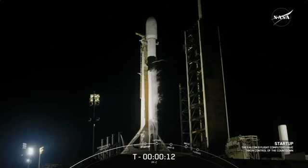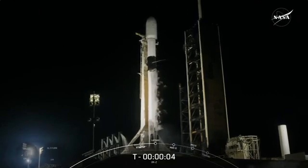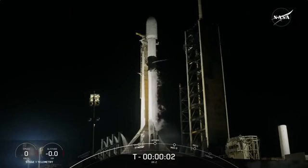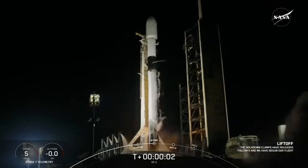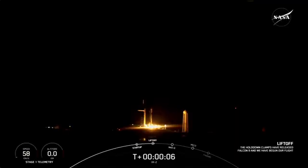T minus 15. T minus 10, 9, 8, 7, 6, 5, 4, 3, 2, 1. Ignition and liftoff. Go Falcon, go into ignition.